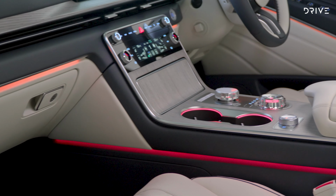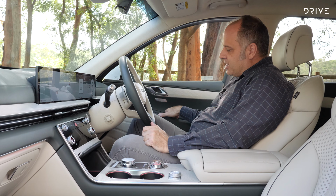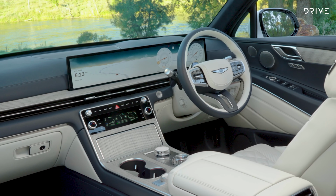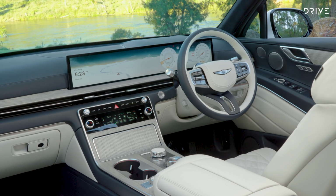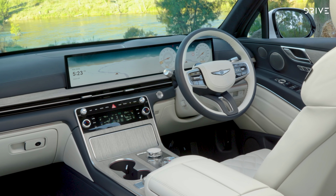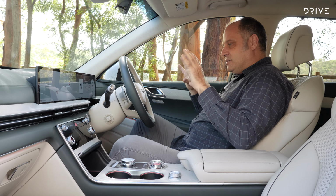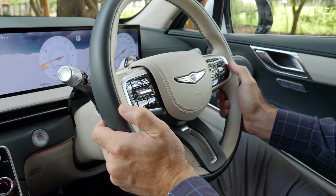And then, of course, that sense of quiet inside the cabin. And when you get out of the car, get back in, you thud that door closed, this is a really quiet, insulated and refined place to be. We'll talk about that a little bit more while we're driving. In terms of the equipment that you get, I think Genesis have done a beautiful job of laying out the cabin of the GV80.